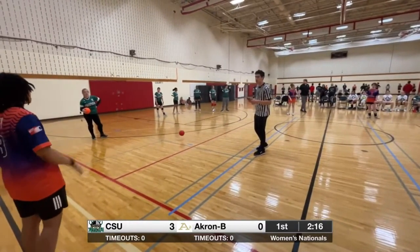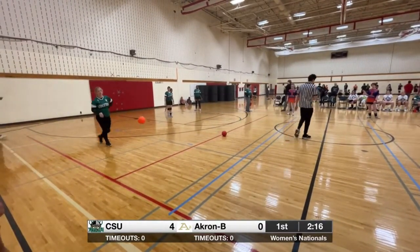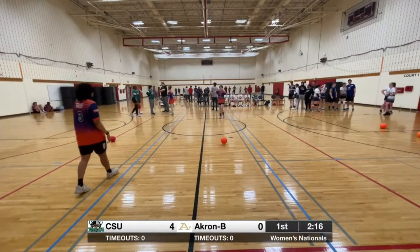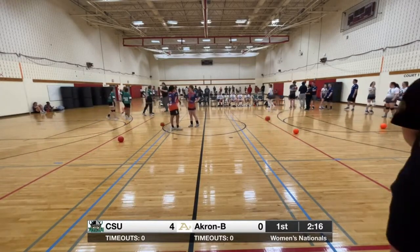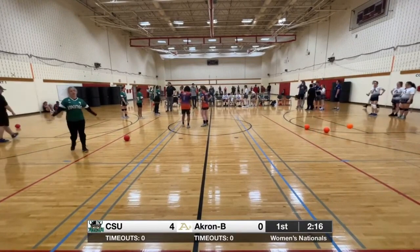Refs are going to talk it out. Catherine secured the catch. All right, they're going to say it was a good catch there. Coach PJ Antelik here for the Zips was trying to plead his case that the catch was secured, but she was out of bounds. Not to be had. The refs make that call. I will advocate for it, and after the refs make their call, that's all we can do. Yep. That's the right attitude.